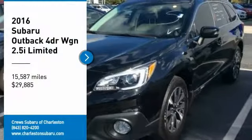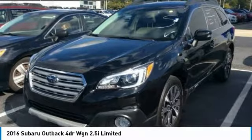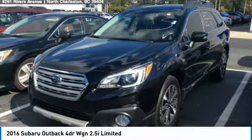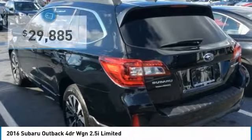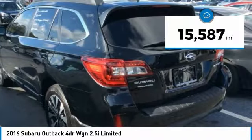Make a great choice today with the 2016 Outback. Take the go-anywhere capability of all-wheel drive and plenty of room for cargo and companions, and you've got the Subaru Outback. Let the adventure begin, and it is priced below $30,000. This vehicle has less than 20,000 miles.